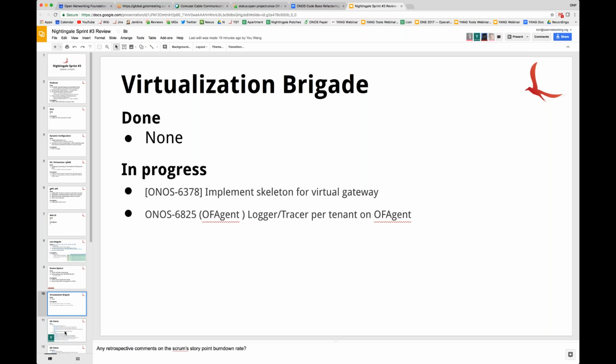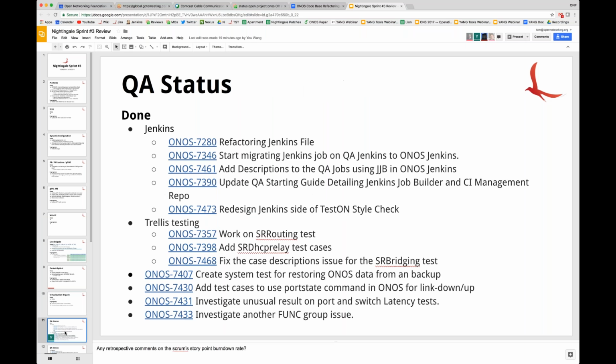All right, I think with that, we're ready to move to the QA portion. Is John there, or Suchitra, somebody wants to cover it? Yeah, so there's a couple of things that we focused on. Getting all of our Jenkins jobs from the QA Jenkins to the ONOS project Jenkins. Most of that is done. There's a couple of issues that are blocking some things, but nothing major.